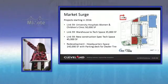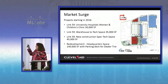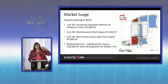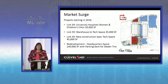We have here University Hospitals in red there is building a women's and children's clinic. On the right-hand side, all the buildings in blue. The first building on the bottom, the same developer in that Midtown Tech Park has put the financing together for that building. And also, I don't have it outlined, but just above there you see a rectangle. That's an old warehouse that he's also bought. He's doing that simultaneously. He's got the funding put together for that. These will be tech spec space. And we have a lot of need for technology companies there. They really want to move to the corridor.